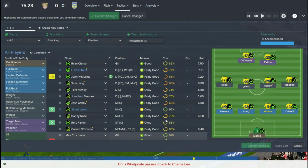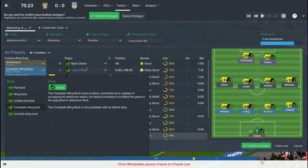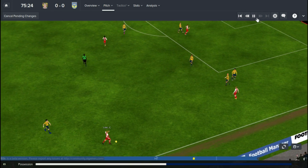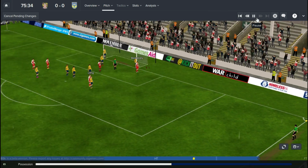I'm just going to have a look to see how things are set up at the moment. We've got Rory Fallon as a target man, Callum O'Dowd as a poacher. I'm going to put Luke O'Neill as a complete wing back. We'll just confirm that and see how we get on. We do just need to get hold of the ball as best as possible. Hopefully we can... Another good save from our goalkeeper there.